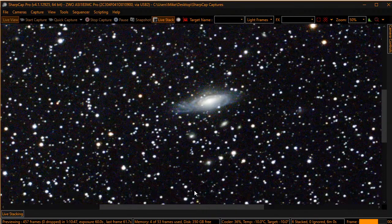You certainly can start seeing some of the detail in this one. The wispy spiral arms coming out. Some of the knots of high energy, probably star forming regions in the galaxy here.